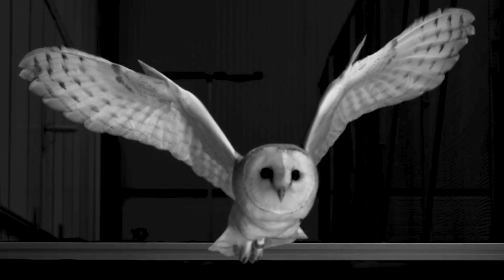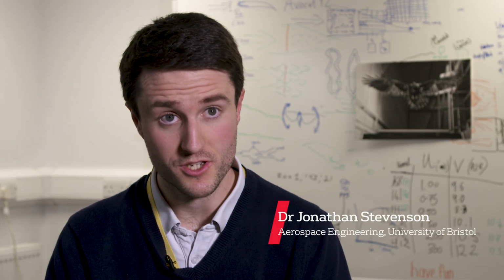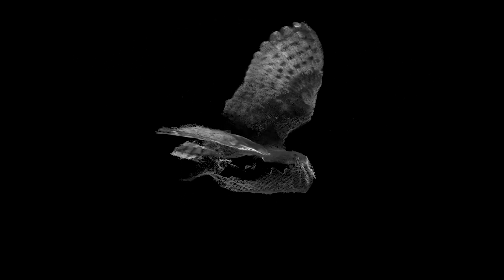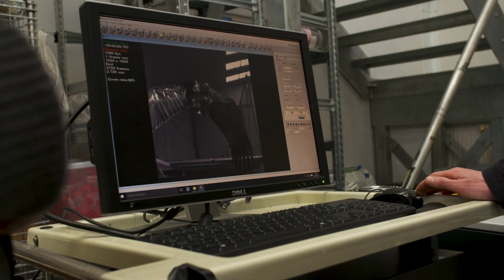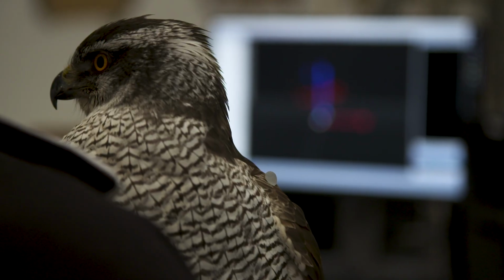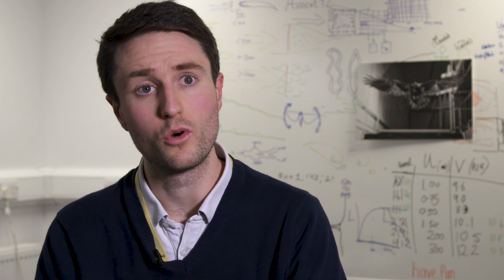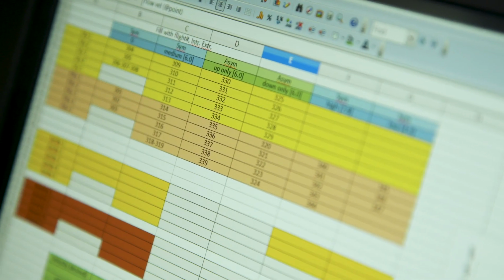Well, we're doing collaborative work with the Royal Vet College to try to understand how birds respond to disturbances in their flight, particularly gliding flight. What I'm really interested in as an aerospace engineer is how birds deal with these complicated, really gusty, difficult to fly in conditions and how they do it so well. The idea is we can use these experiments to understand and then extract inspiration for the design of unmanned aerial vehicles of a similar scale.